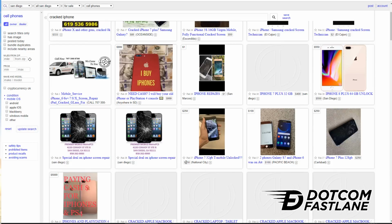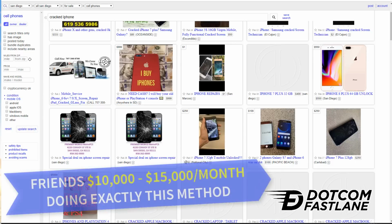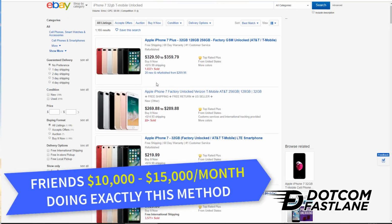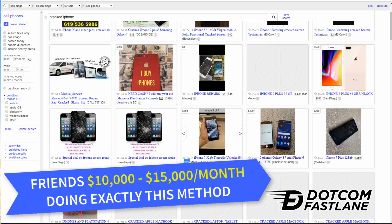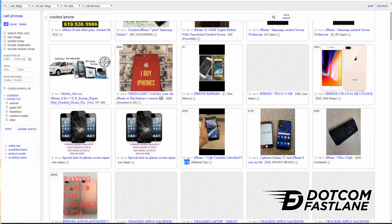Now, I actually have friends who are doing this and making $10,000 to $15,000 per month just doing this. All they do is they basically buy these phones and lowball an offer. Okay, so if they go on eBay and see that they can, let's say, sell it for $250 or $300, they will offer this phone for, let's say, $120 or $170, something like that, and then they pocket anywhere between $80, $150, $200 per phone.